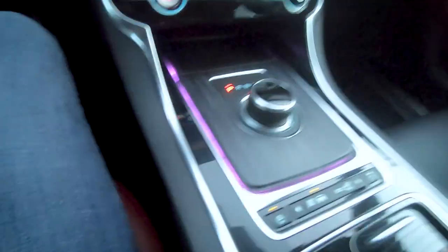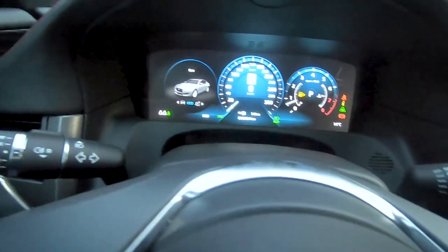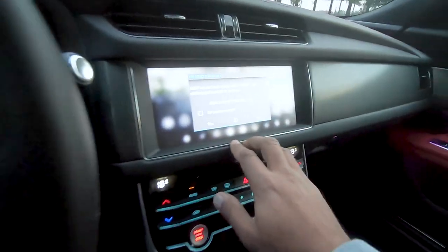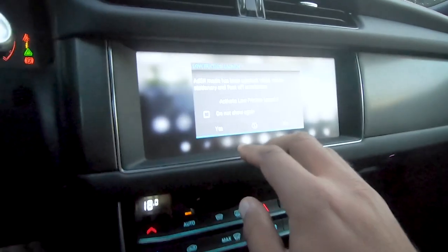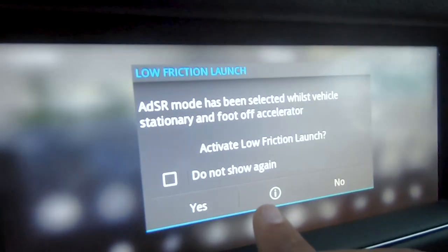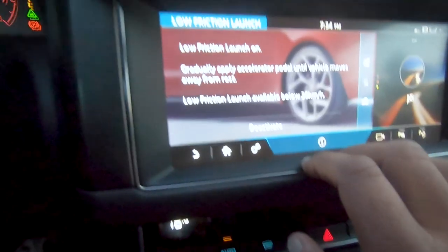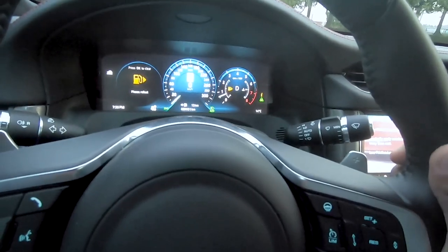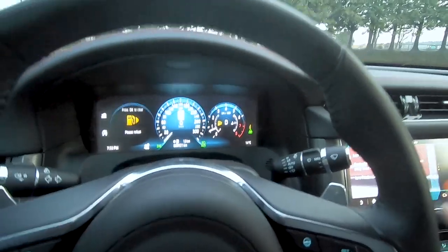So let's get into the things that I think are kind of neat. So we got different driving modes here. So Eco and then ADSR. So this Jaguar, you can actually get it equipped with two different ones. So one is like a snow rain mode and then one is a little bit more advanced. So this does have, like in the Range Rover, Land Rover calls it low traction launch. This is the same idea. So if we were in a low traction setting, I guess you can't tell, but you put your foot on the accelerator and it gradually goes down there.